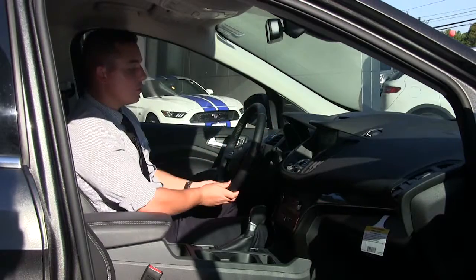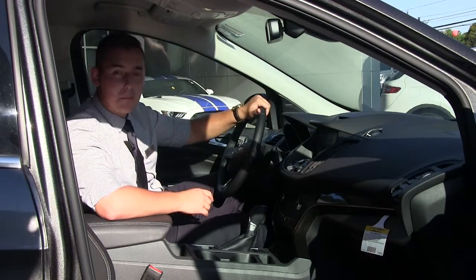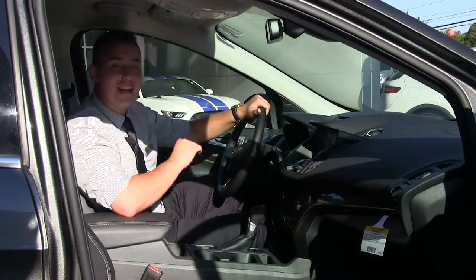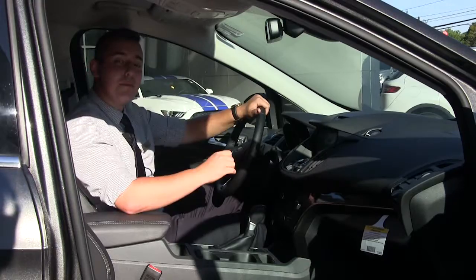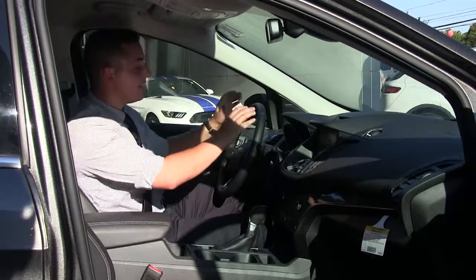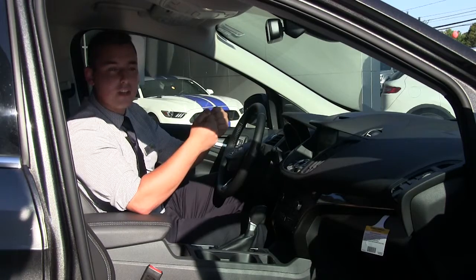And the last thing to touch on is comfort, and the Escape has no short supply of it. This steering wheel, new to this year, is actually heated in the Titanium Technology Pack models. And the nice thing about that, it's able to operate down to -4 degrees Fahrenheit and keeps the steering wheel at 90 degrees Fahrenheit, really easing the tension on your hands when you drive down the road.